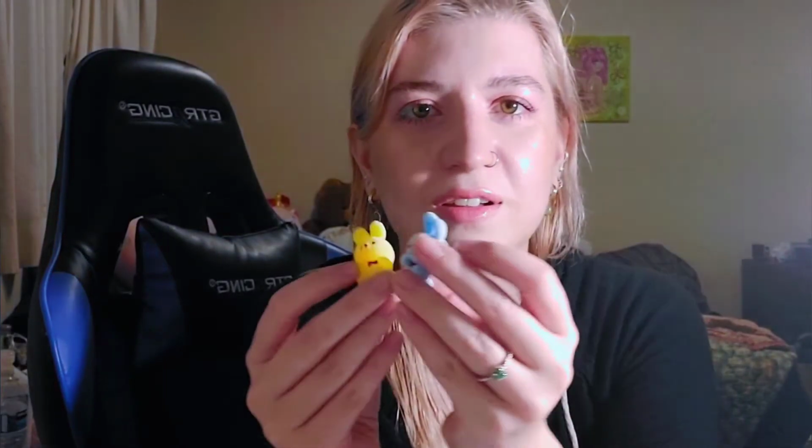Onto the Christmas present trinkets. I got all sorts of these different colored little rabbits. And my partner got these for me from Hobby Lobby, I believe. They have a giant dollhouse scale miniature section, and it's really awesome. I love looking at it every time I go because they always get different things over there.